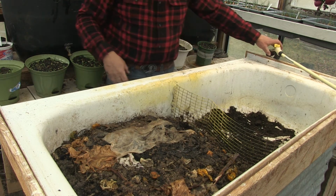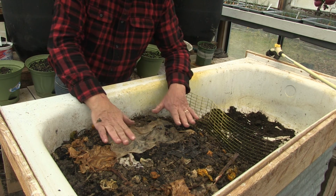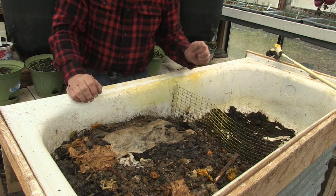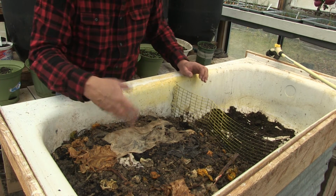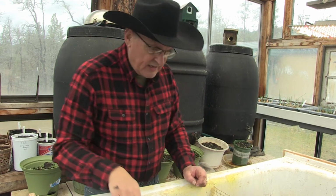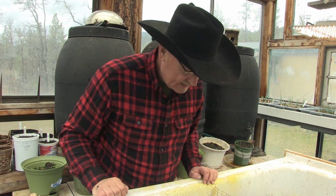Now, as they work this, it was a little bit higher. As they work it, it compacts down even more. So in a couple of weeks, I'll go ahead and add more material for them to eat on. This is layered. It's like a lasagna of material for the worms to process.